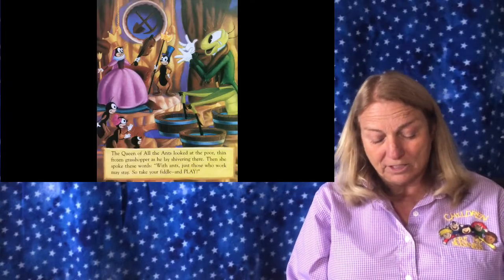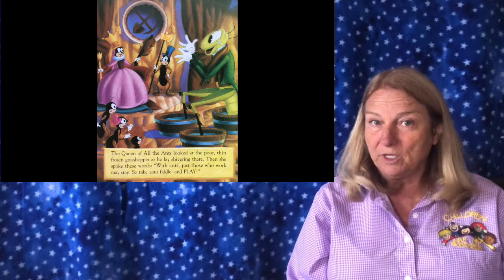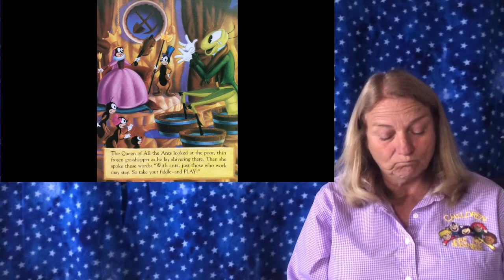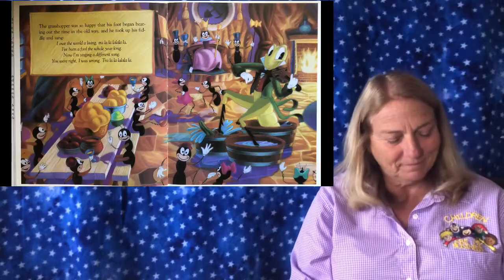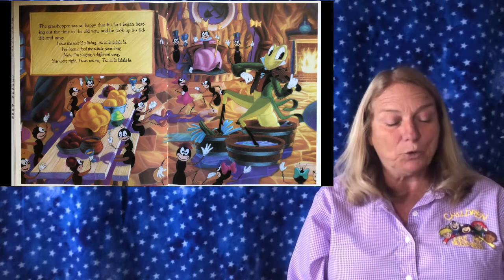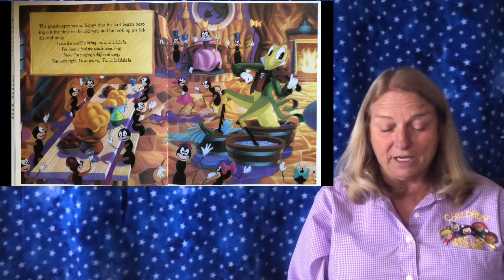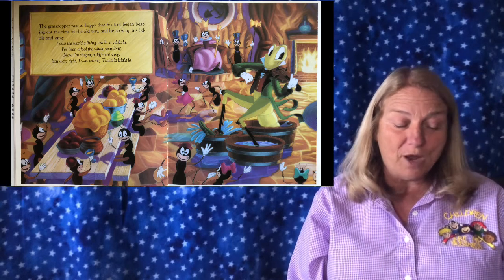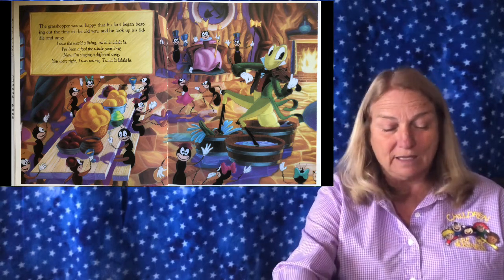The queen of all the ants looked at the poor, thin, frozen grasshopper as he lay shivering there. Then she spoke these words, "With ants, just those who work may stay. So take your fiddle and play." The grasshopper was so happy that his foot began beating out the time in the old way, and he took up his fiddle and he sang, "I owe the world a living, tra-la-la-la-la-la-la-la. I've been a fool the whole year long, now I'm singing a different song. You were right and I was wrong, tra-la-la-la-la-la-la-la."